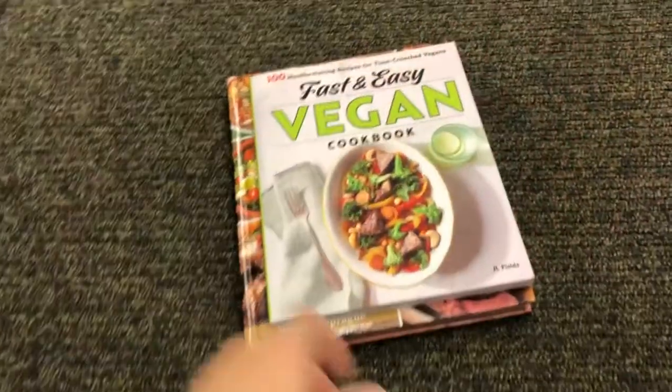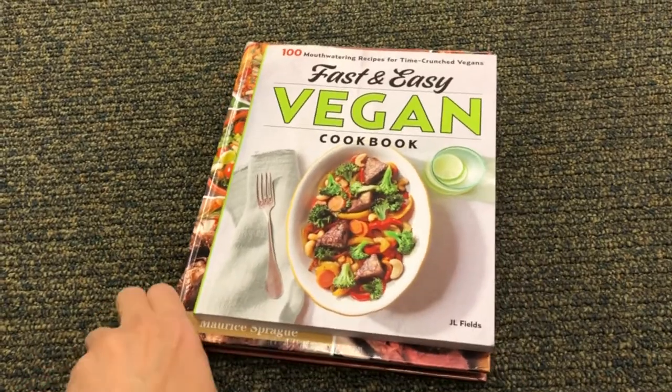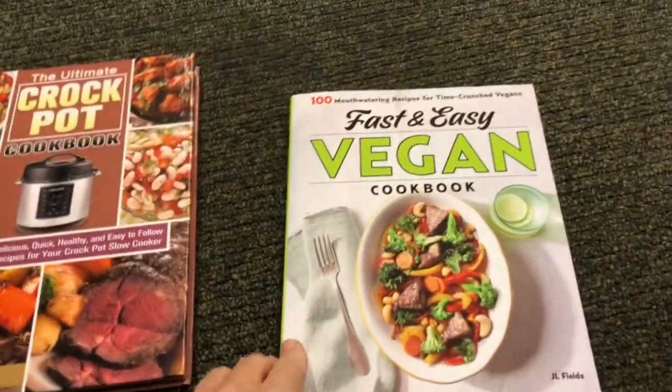And a couple other cookbooks. I had to move away from the cookbook section. There was a bookseller who kept, I guess I was bothering him. He wanted to shelve books very loudly or something.